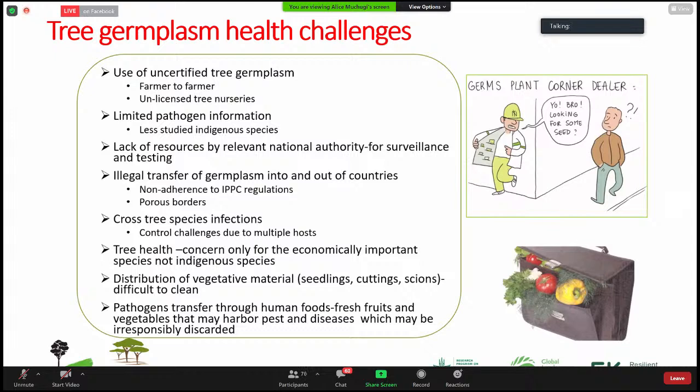Then we also have the cross tree species infection. My colleagues who are pathologists tell me there is a likelihood that one pathogen will move from one tree to the other. So it's of course a challenge when it's moving from one tree to the other.